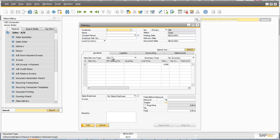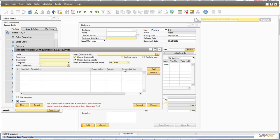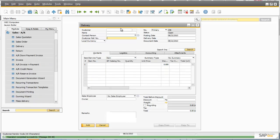So I'm in a delivery window, and by right-clicking, I can choose to make this field mandatory. When I choose that, I get the following window. I don't need to do anything, but I do want to change the color of the mandatory field to red. So we're going to see it very visually.